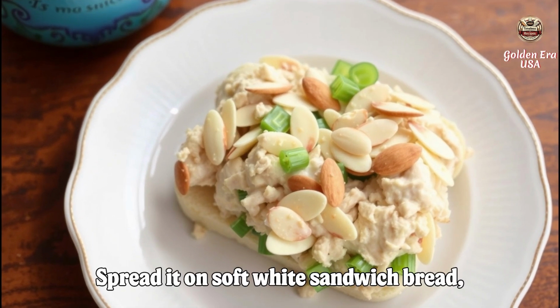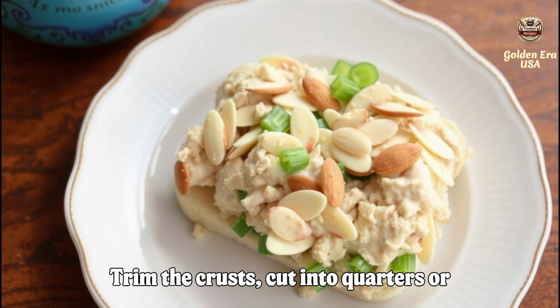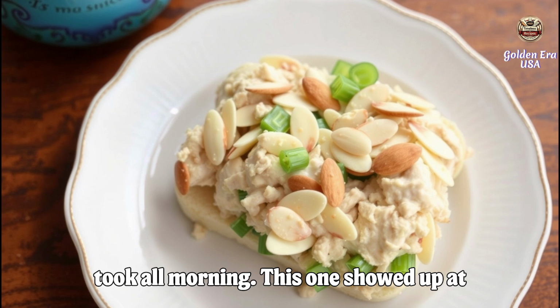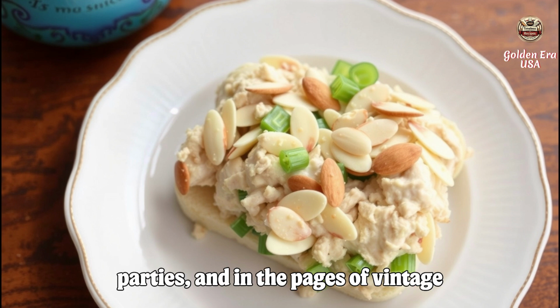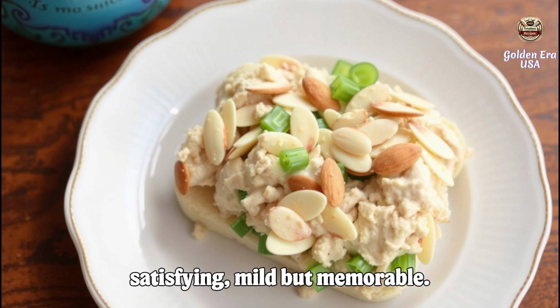Spread it on soft white sandwich bread, or better yet, delicate finger rolls. Trim the crusts, cut into quarters or T-triangles, and just like that, you had a 10-minute sandwich that looked like it took all morning. This one showed up at baby showers, card games, garden parties, and in the pages of vintage cookbooks with names like Elegant Lunches Made Easy. It was light but satisfying, mild but memorable.